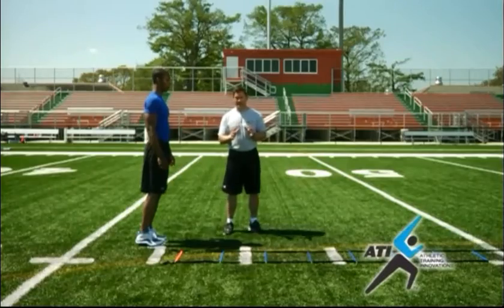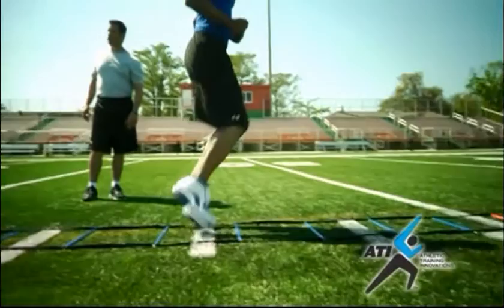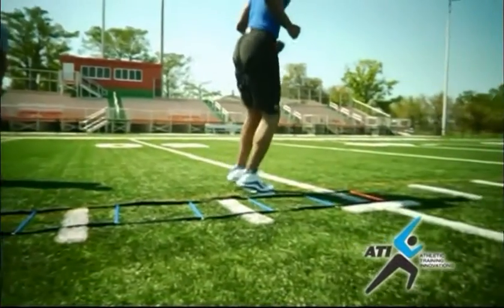This drill is called jump cuts. We're advancing forward every other square. Our feet are working together. We're moving as quick as we can, left to right. Jamal?